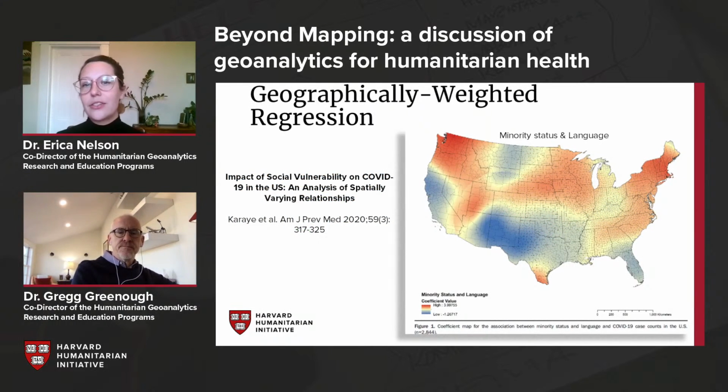So this is an article that was actually just put out back in the summer of 2020 by Carrillo et al. I apologize if I'm mispronouncing that. And it's looking at the impact of social vulnerability on COVID-19 in the United States. It's an analysis of spatially varying relationships utilizing a geographically weighted regression model.